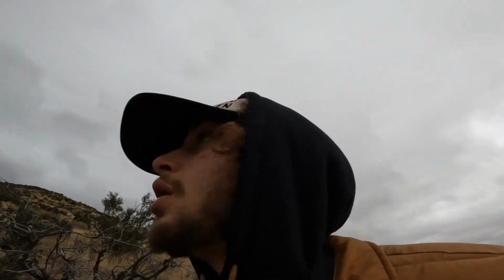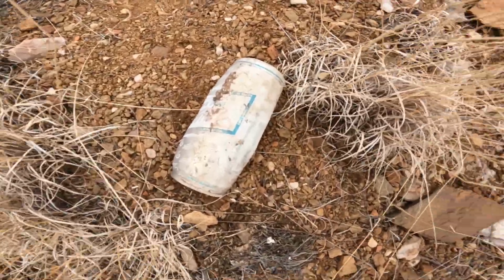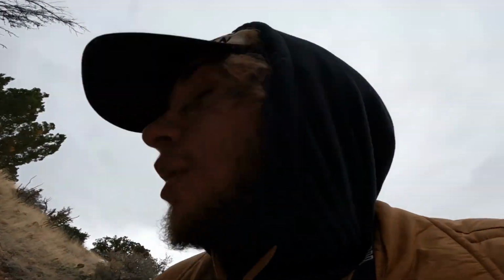You should check it out without that water tank. Thick as hell. How? That doesn't even make sense. An old Miller Lite can. Wow. See, this is an old wagon road, I believe. That's what I think it is. The way it's man-made and everything, I think it's an old wagon road.